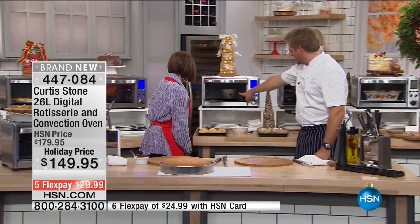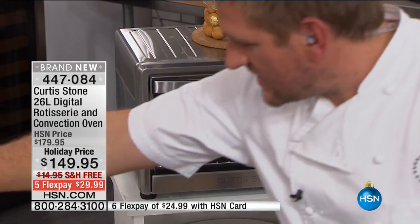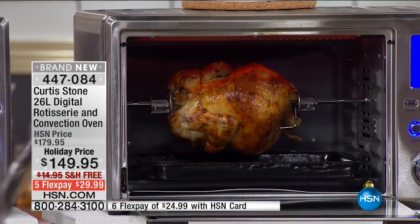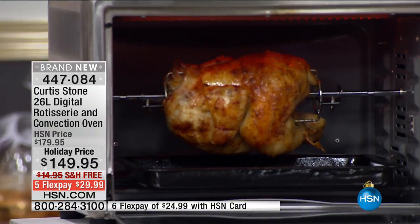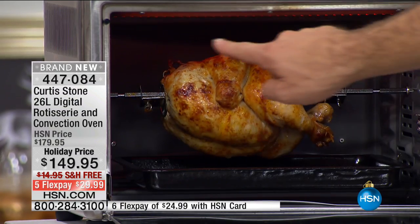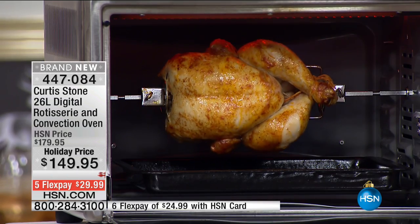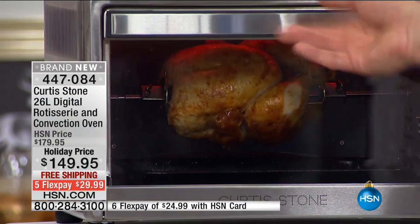I've put a lava cake in here, so we're actually using that on the bake setting. Rotisserie chicken. Look at that. Have a look at the color you're getting. Now, don't forget, when I say infrared, if you can see that beautiful bright red light at the top that's sort of shining down on the chicken, that's what gives you that perfect crispy skin.